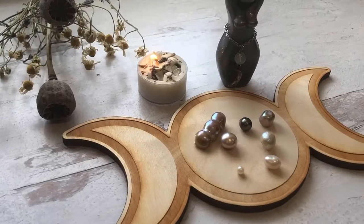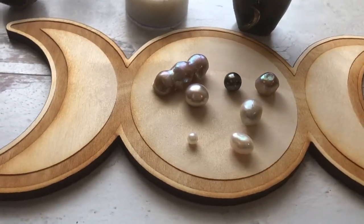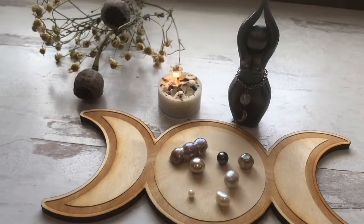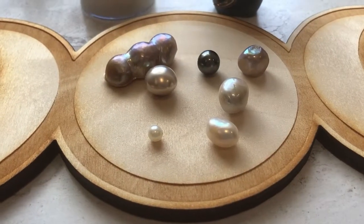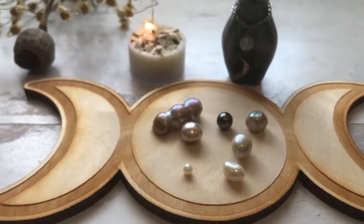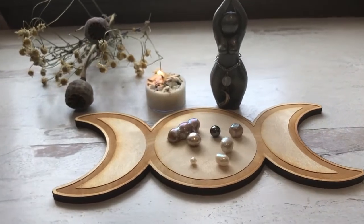Then we have pearl. And although pearl is made by sea creatures instead of through geologic processes, pearls have long been connected with the moon, and they're traditionally associated with Monday in the days of the week. If you didn't know, each day of the week has a traditional planetary and god or goddess correspondence, and those then relate back to stones. So Monday, which is the moon's day, that's where the name comes from, is connected with pearl.